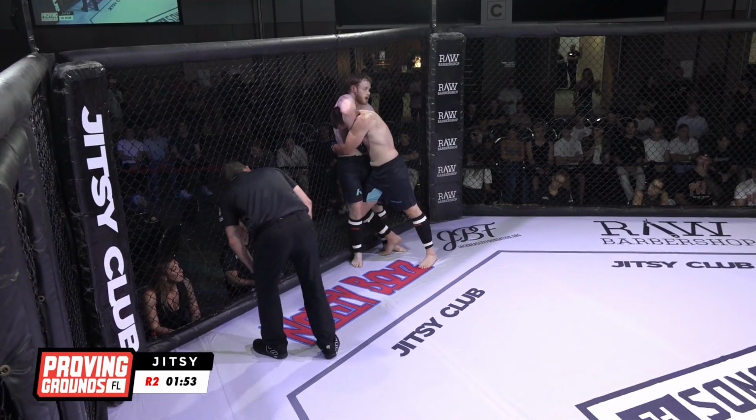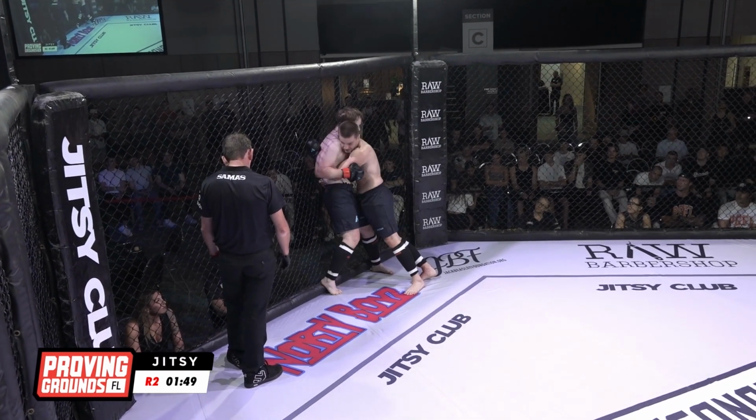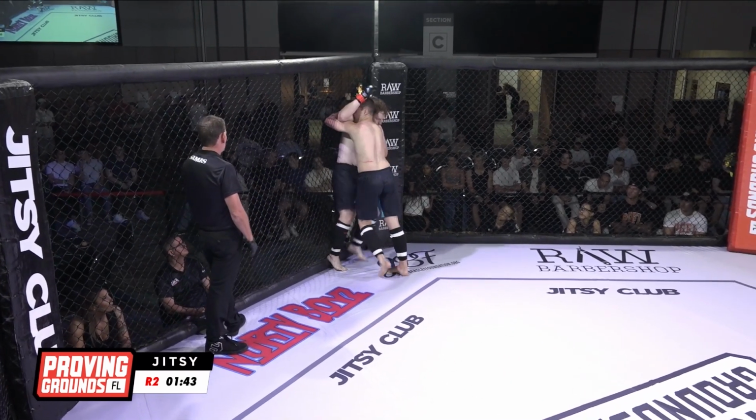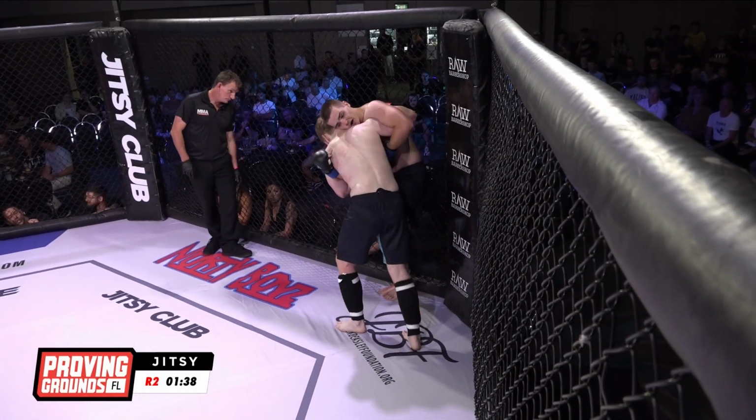Now, what he wants to do is if he can get his head out, he's going to have to look up and then free that hand fight. There you go. And he can use that head-to-head fight a little bit. And this is actually a good position for Jarvis. If you can keep him up against the cage, he can probably use his head a little bit more. Oh, that's a great turn from Ryan.